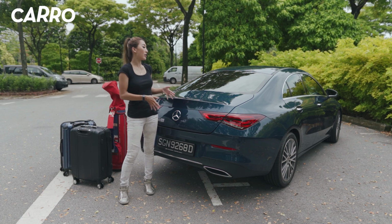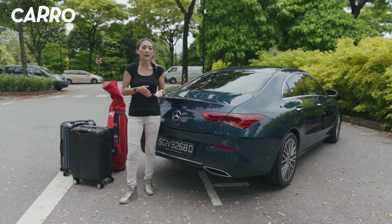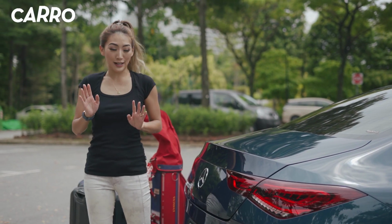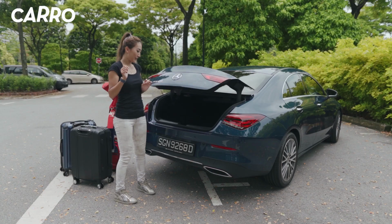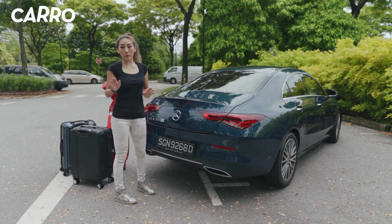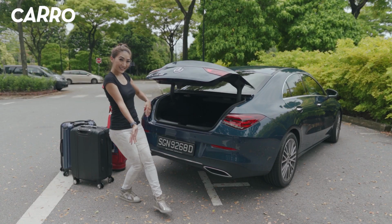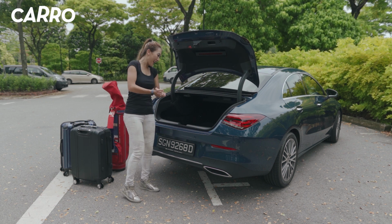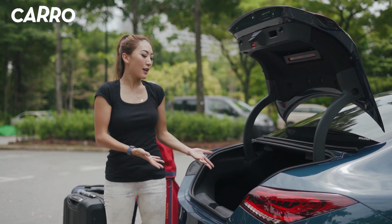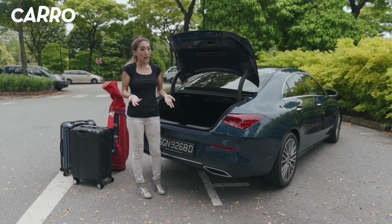So as previously mentioned, there really is a lot of boot space already, 460 liters to be exact, but if you need more, you can just put down the rear seats for extra. This is really cute. This boot is super easy to open, look. Ta-da! Very good, right? Very easy. That's not the most impressive thing. I'm going to show you how to open a car boot with only your legs. Okay, watch this. I'm so talented. Okay, this car also comes with a really short boot lip, so that makes it easier for you to put your stuff inside. I feel like this car is more suitable for maybe young couples or young executives.